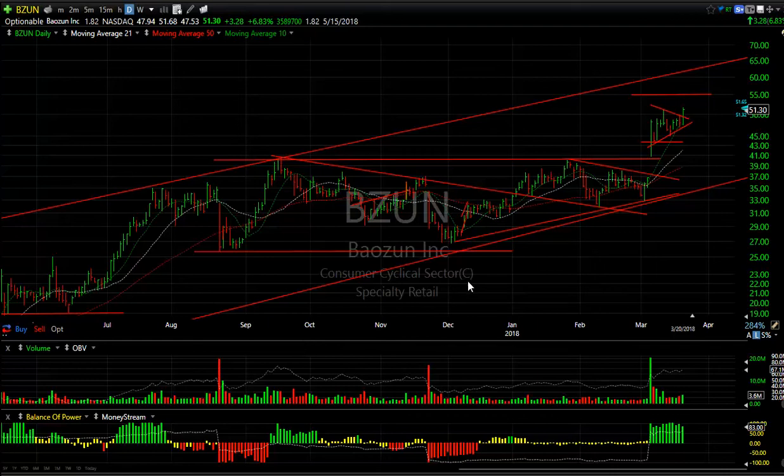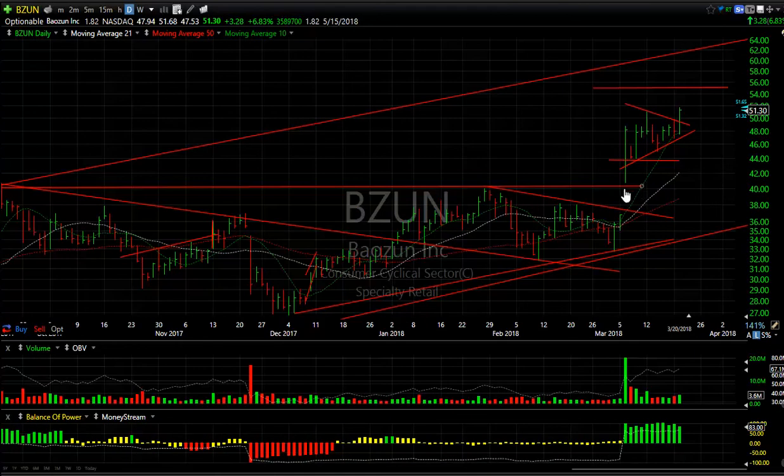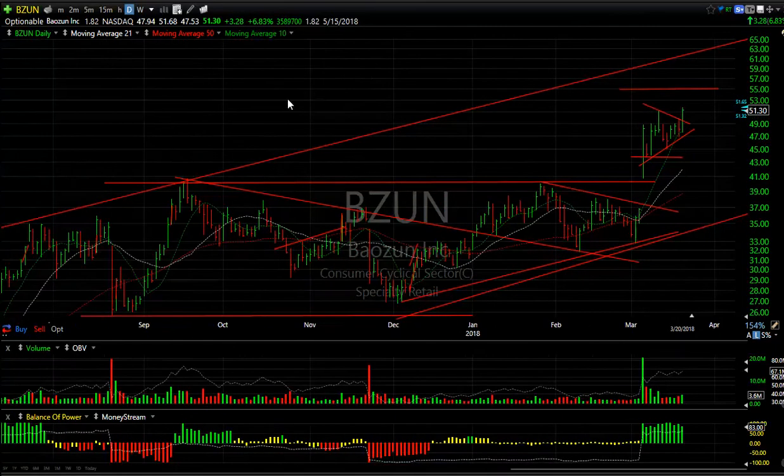Bayozone, for example, after this base and kind of rounding bottom, broke out with a big breakaway gap 2 weeks ago, then consolidated and wedged. Today it exploded for 3.28 or almost 7% on 3.5 million. Technicals look good. I think the stock's headed to the mid 50s and then low 60s. Keep an eye on this one.